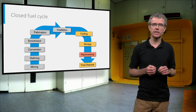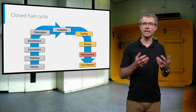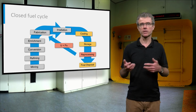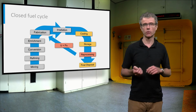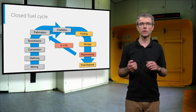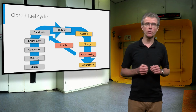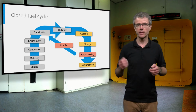The aim of reprocessing the spent nuclear fuel is to recover uranium and plutonium so that it can be recycled as fresh fuel. Doing so, the fuel cycle is closed. The new fuel will be a mixed oxide fuel, a MOX fuel, as it is a mixture of uranium dioxide and plutonium dioxide. The main fissile nuclide in MOX is plutonium-239, so that depleted uranium can be used for the uranium dioxide part of it. MOX fuel is being used in commercial light water reactors, for example, in France, Belgium, and Japan.